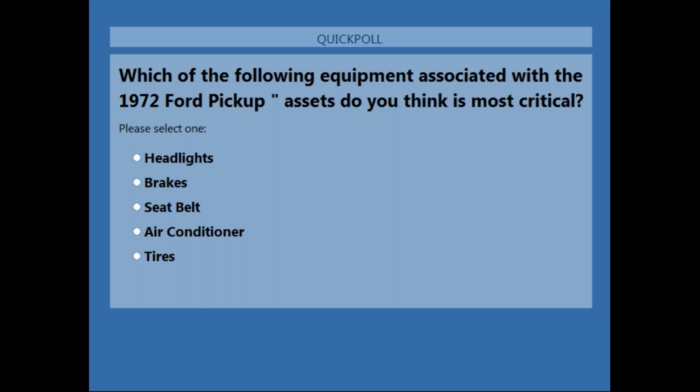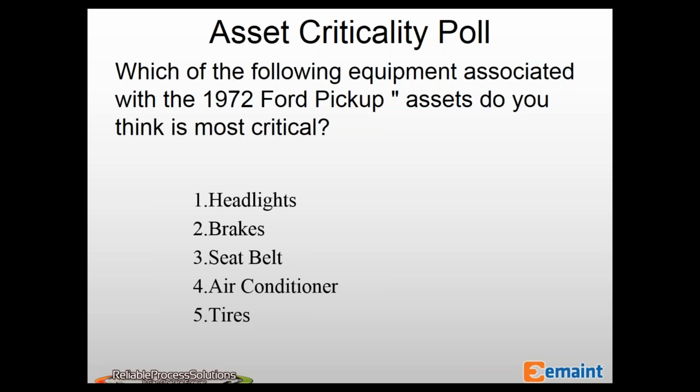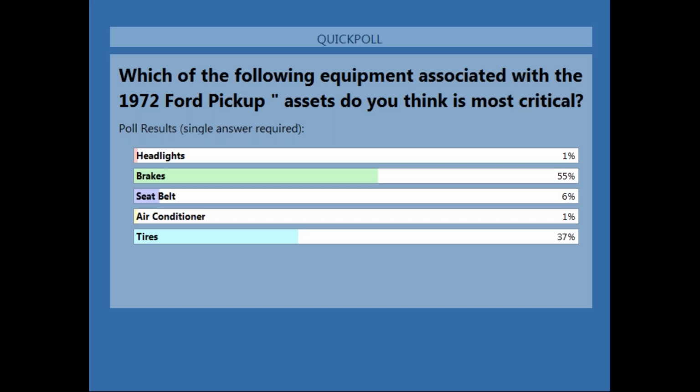Okay, it looks like yes. The votes are coming in very quickly, up to about 85% here. I'll give them a few more seconds so everyone can weigh in, and then we'll close the polls and share the results. Okay, let me go ahead and share it, and let's see how your votes compare.